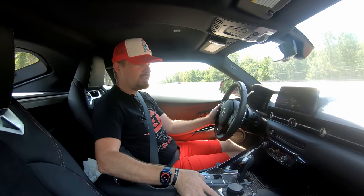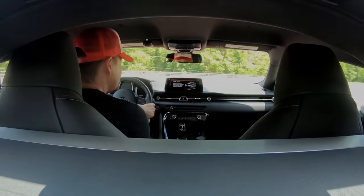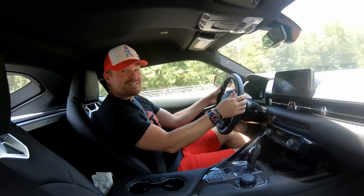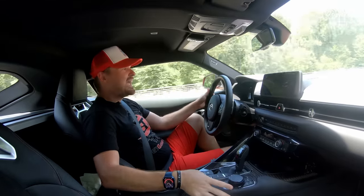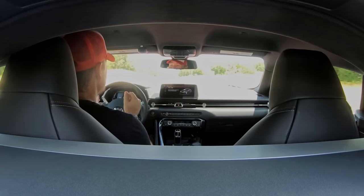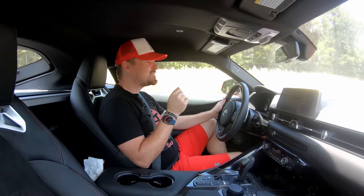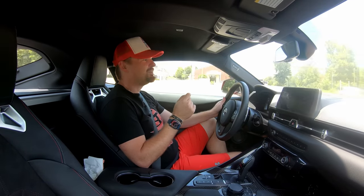Push the sport button, turn off traction control, and this thing will step the tail out and let you have a little bit of fun in it. And it will scoot more than that 255 horsepower and 295 pound-feet of torque number would lead you to believe. And that's why I said in the intro, don't believe everything you read online.